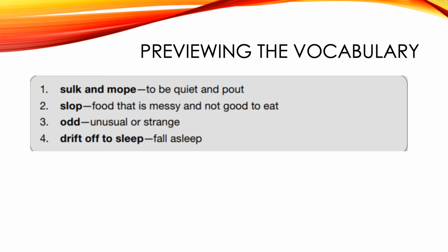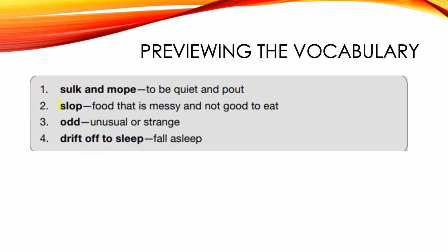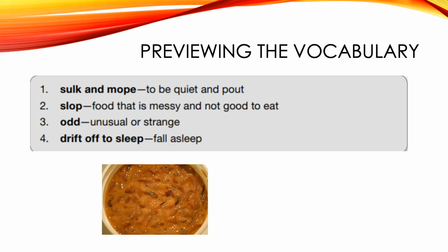Let's preview the vocabulary. Our first phrase is sulk and mope. Say sulk and mope. Sulk and mope means to be quiet and pout, kind of like the character in the book, The Pout Pout Fish. The next word is slop. Say slop. Slop is food that is messy and not good to eat. This looks like it would be slop.